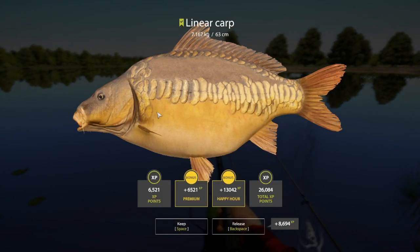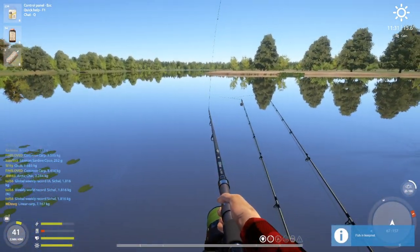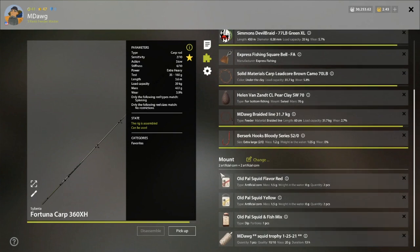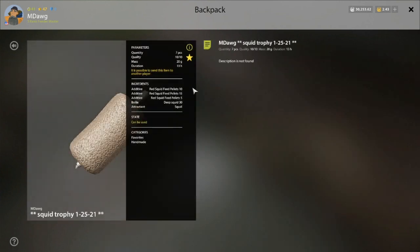Part of what I took away from the guide, one of the many things, is that the larger the particle you have in the feeding that you're doing of an area, the more you potentially attract larger fish. So let's look at this specific PVA that I made.